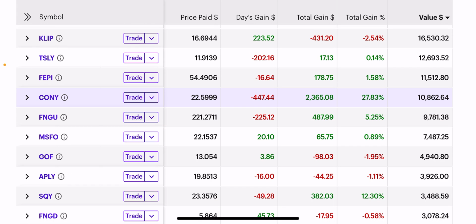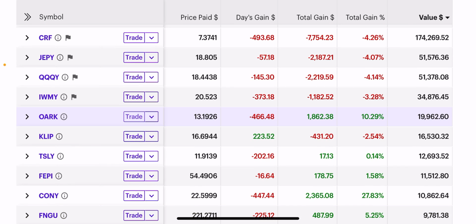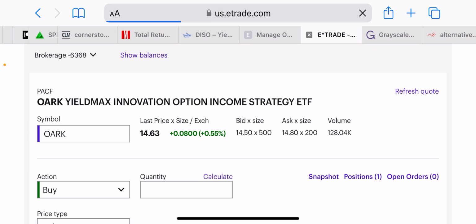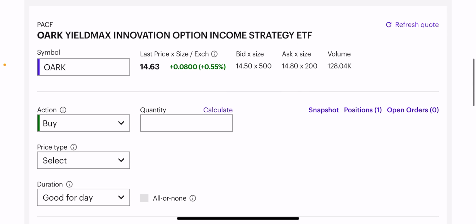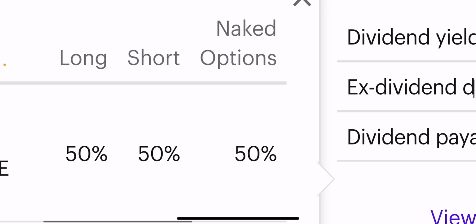Okay, I also raised a good amount of equity doing this because Yieldmax names are 50% maintenance. If I'm moving too fast on my phone, I apologize. I'm doing this from my phone and not on the computer. OARK, if we go to a snapshot here, you see that its margin maintenance requirement is 50%. And this is the secret to living the FIRE lifestyle. If you need help understanding maintenance, that's in my Volume 3 Margin E-Guide.